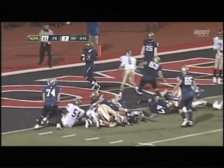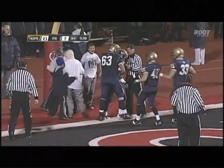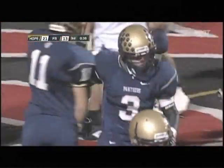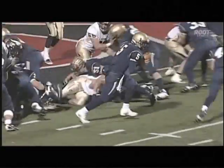Hand off to Brown off the right side, and Dane Brown adds to his WPIAL leading touchdown total, touchdown number 33 for Dane Brown. And Franklin Regional, what a drive as they respond and cut this now to a one-touchdown game.